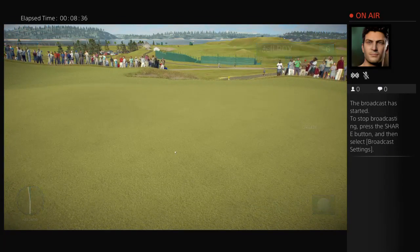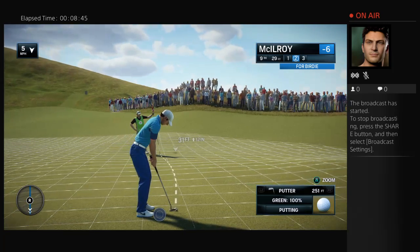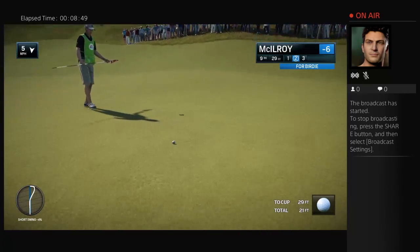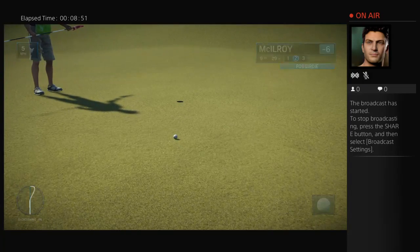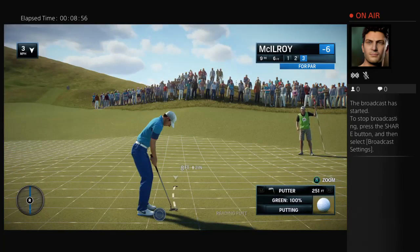Didn't cover the flagstick on that one, but on the green, safely, with about 30 feet to go. That was a good run at it, Rich. This would give him the par.